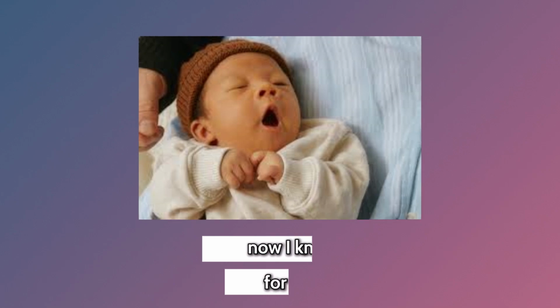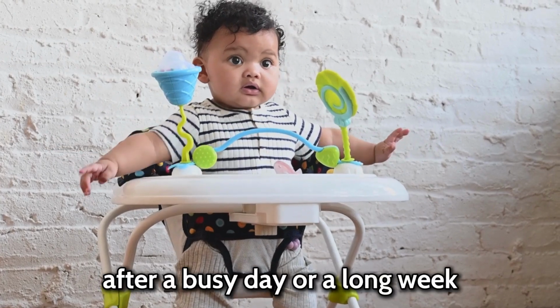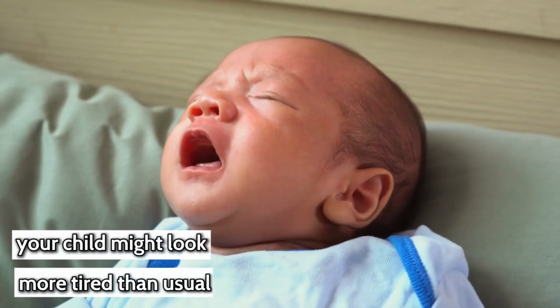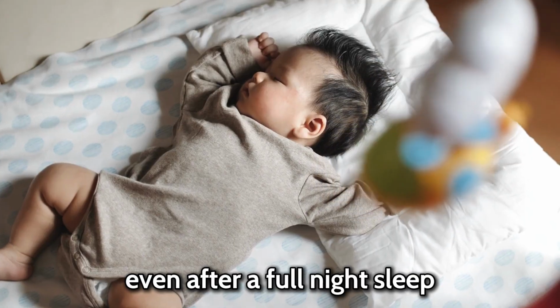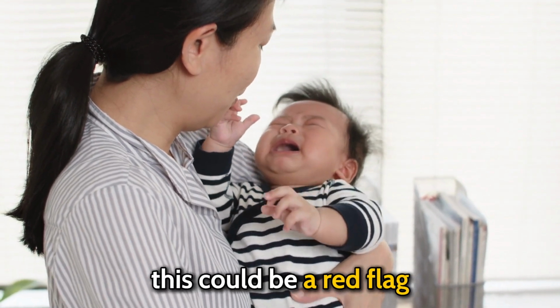Now, I know kids can get tired for all kinds of reasons, but when it comes to anemia, the fatigue is different. It's not just being tired after a busy day or a long week. This kind of fatigue seems constant. Your child might look more tired than usual, or they might be complaining that they're feeling exhausted, even after a full night's sleep. If your child used to be active and energetic, but now seems to get tired much more quickly, this could be a red flag.